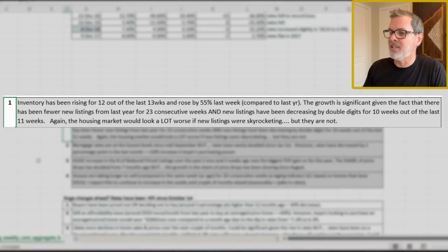Inventory has been rising in 12 out of the last 13 weeks and rose by 55% last week compared to the same week 1 year ago. This growth rate is very much significant though, given the fact we've been seeing this huge decrease in new listings for the past 23 weeks in a row now, and new listings have been decreasing by double digits for 10 out of the last 11 weeks. Also, as a note right here, our housing market would look so much worse if new listings were increasing, but in fact, they're not.